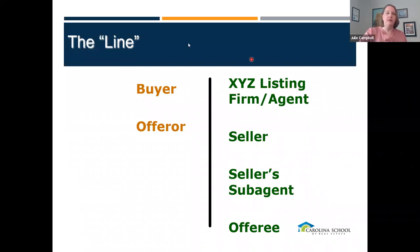This person is the one that gets to communicate with the buyer. But they are assisting their seller to get through the transaction. Why are they helping this buyer? Because it's in the best interest of the seller. The buyer's the customer.